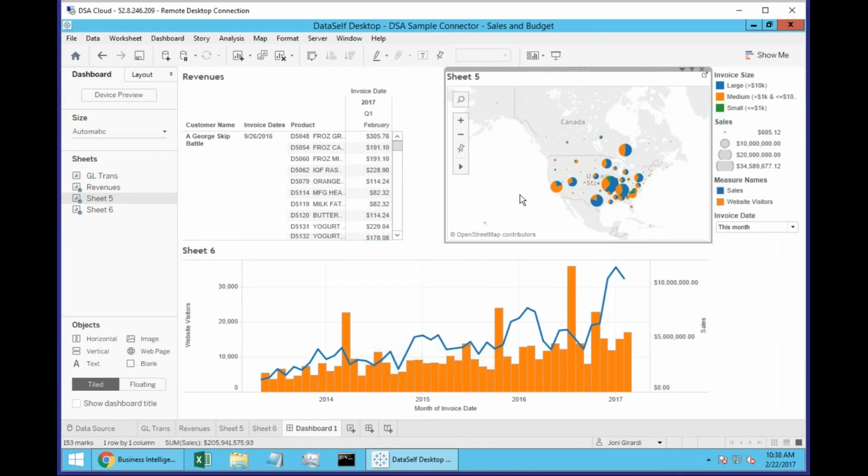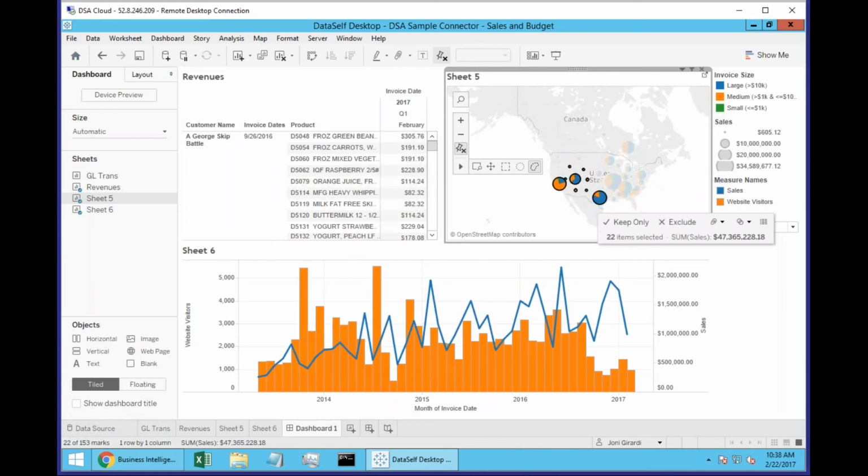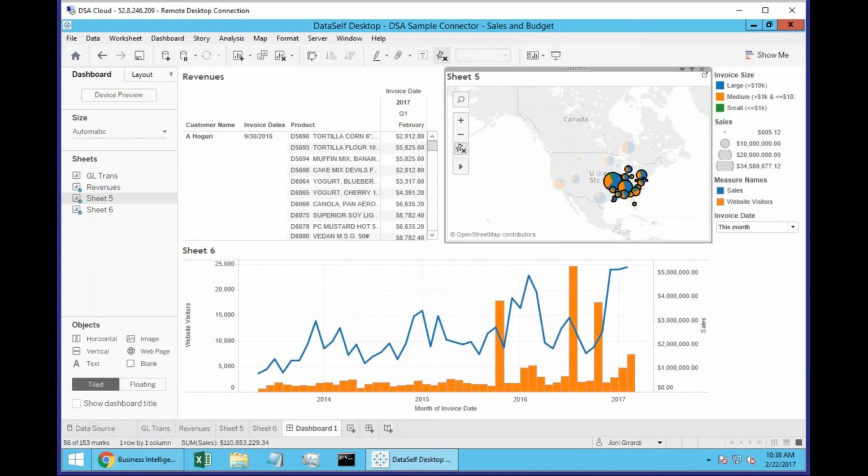All of these reports become interactive using the desktop, web, mobile devices. If I'm on a mobile device, I could take my finger on, let's say, an iPad, and let's say I want to only select these states here. When you change, the whole report changes. Very dynamic, very intuitive, very impressive.